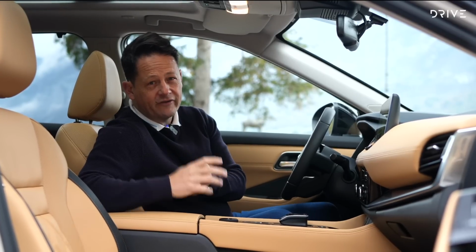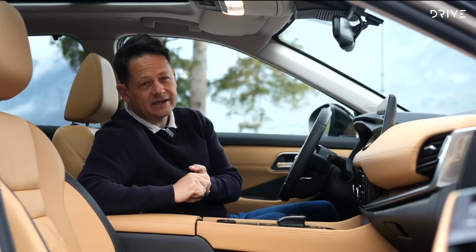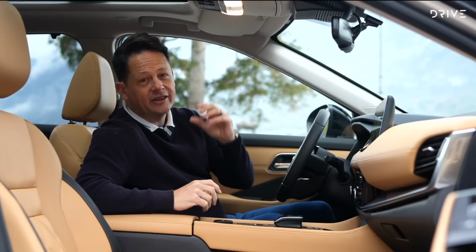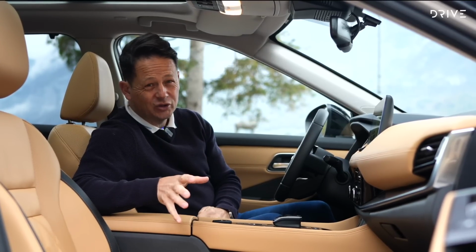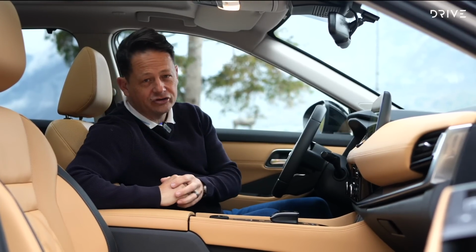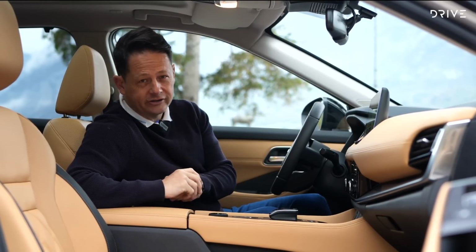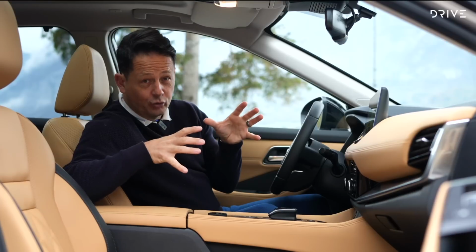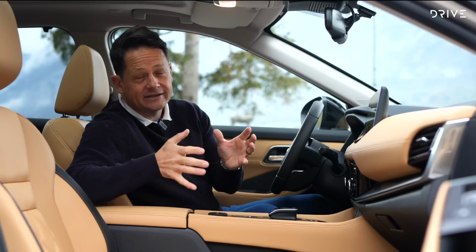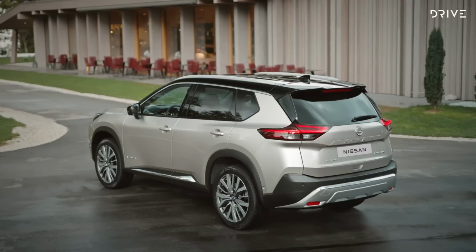In Australia, there will be 4 different X-Trails to choose from. It'll start with the ST from $36,750. Above that will be the STL, then there'll be a TI and the flagship TIL. Now, those last two, the TI and the TIL, will also be available with this hybrid powertrain, which Nissan calls ePower. That'll cost an extra $4,200. I should also mention that the 2 base models, the ST and the STL, will also be available in 5-seat and 7-seat specification.